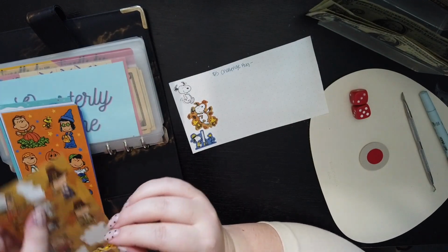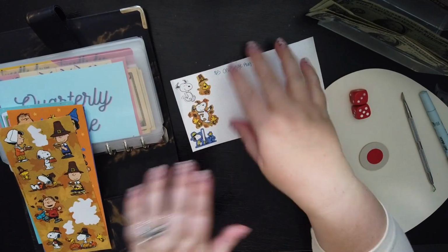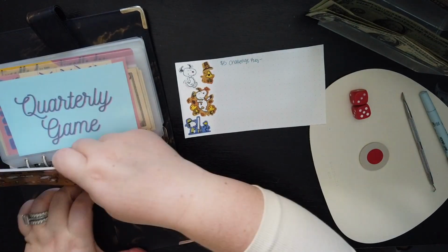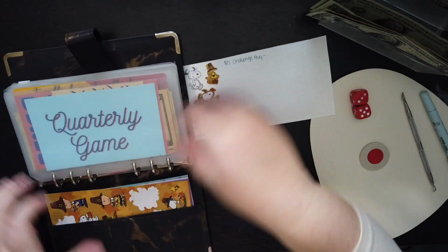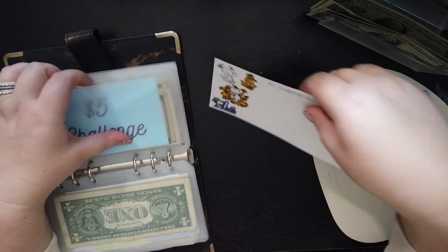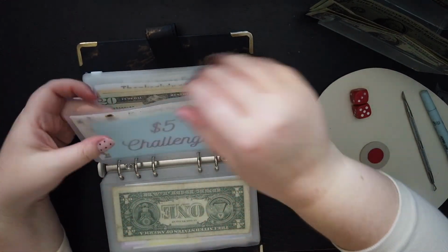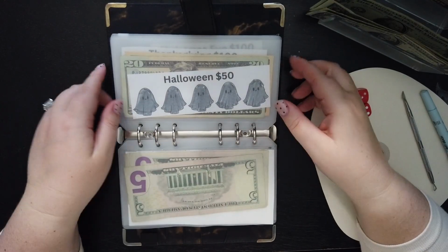It's Woodstock. It's a little Thanksgiving-y, but it's still fall. So there's another sticker for the $5 challenge, which is always fun. And I work towards 100, and then I do a roll with it to reallocate it. It's just kind of a fun little side thing to do. So there's that. And then we'll move on to holidays.